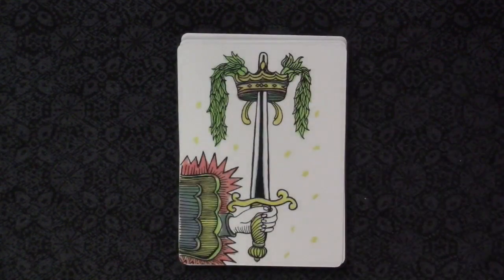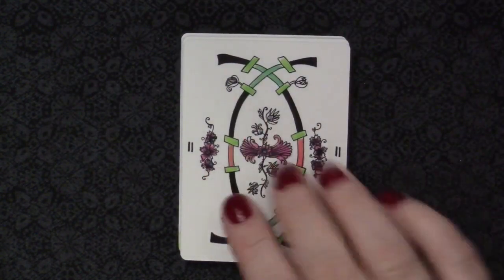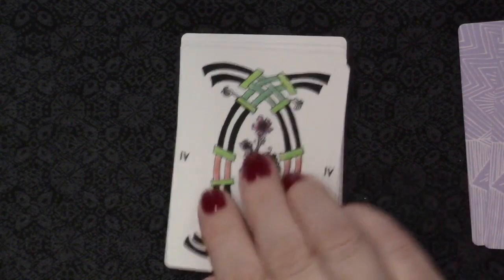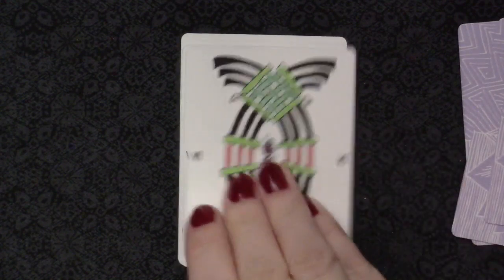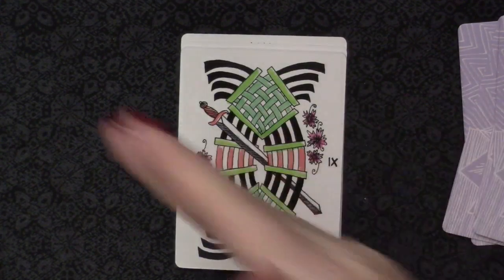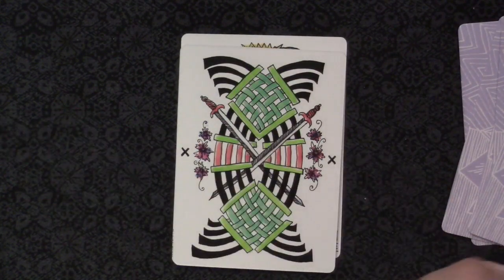And then, of course, one of my favorite suits, the swords. We have the hands here, as we often do. Beautiful. I love the purpley blues of this suit. I think it's gorgeous. Here's our 3, our 4, the flowers. This is just a beautiful sword suit. 6, 7, look at that. I love it. 8, 9, I love the crossed sword on the odd ones. And then the 10 with the cross in the middle.